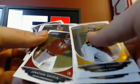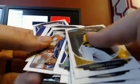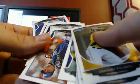Gregory Polanco, Ruiz, Griffin, Romero, Medlin, Hose, Cingrani, Echevarria, Miner, Hart, Wilson, Rasmus.